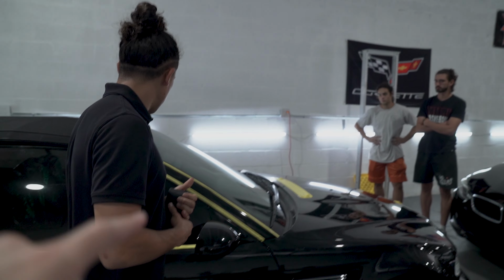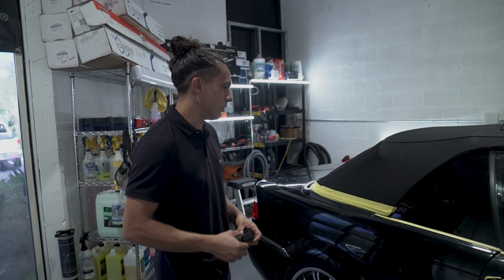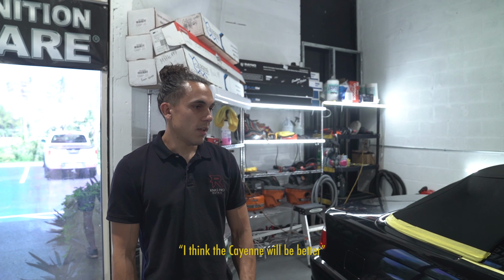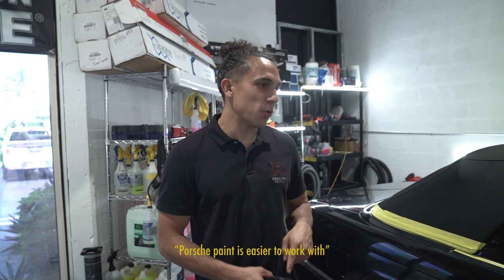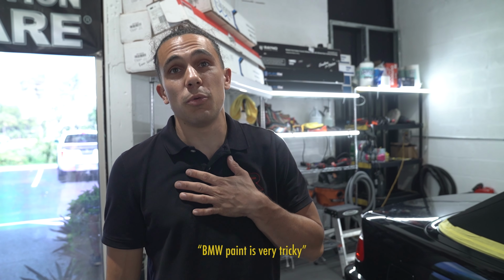Okay, and then you're going to also do ceramic coating on this as well, right? Yeah, we're going to do ceramic coating, and then obviously full-on correction. All right. Compound, polish. You think the Cayenne is going to be as good as this, or better? I think the Cayenne will be better. You think it's going to be a challenge? It's going to be a challenge, 100%. It's going to be better because Porsche paint is easier to work with. Yeah. BMW paint is very, at least in my experience, very tricky.